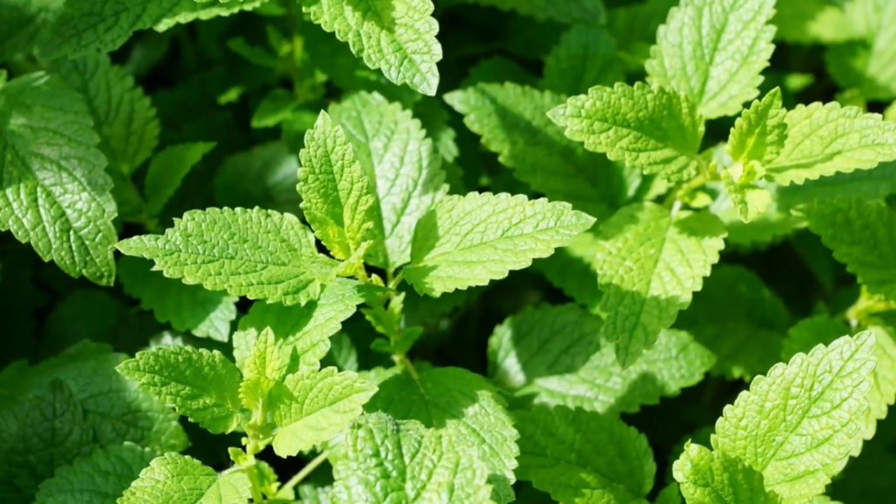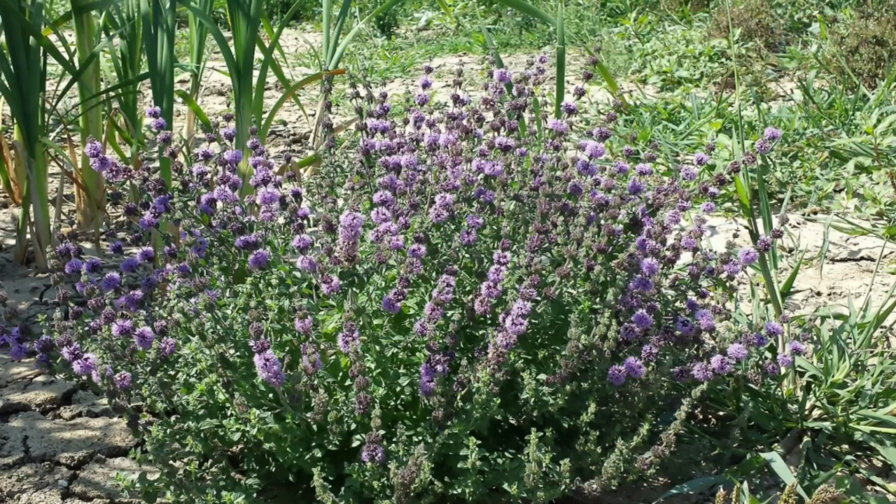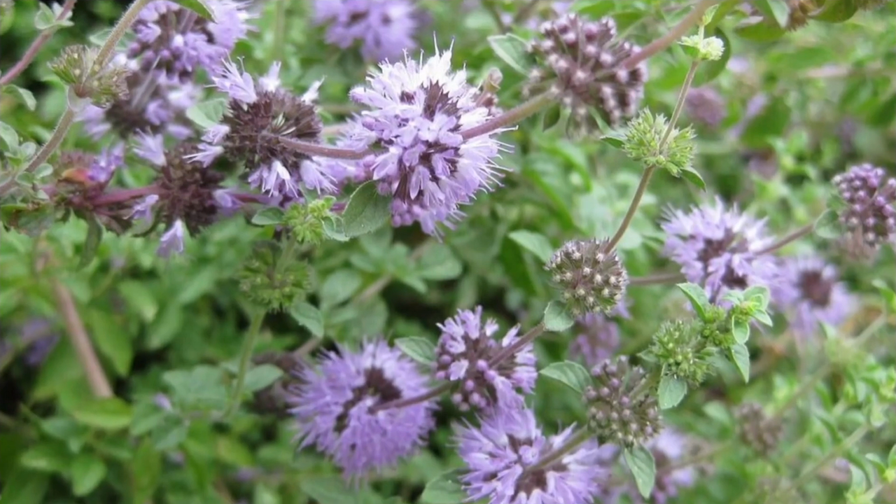Certain mint species, such as the mighty pennyroyal, boast high levels of pulegone, a potent natural insecticide. Pulegone acts as a toxic deterrent, casting a formidable shield that repels flies.